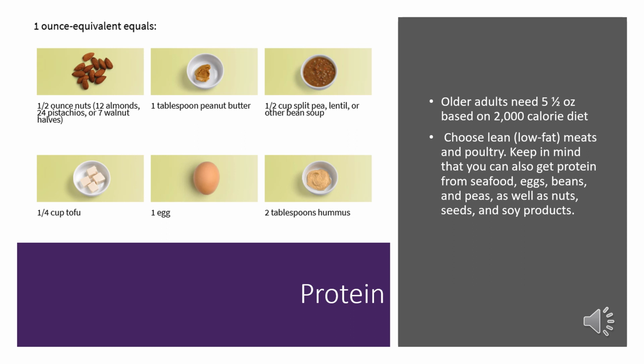Adequate intake of dietary protein minimizes loss of skeletal muscle, helps older adults maintain strength and mobility, and decreases risk of falls. Individuals who are chronically ill, have suffered a trauma, or have an infection may have a higher protein requirement. Protein needs are approximately 5.5 ounces based on a 2,000 calorie diet.